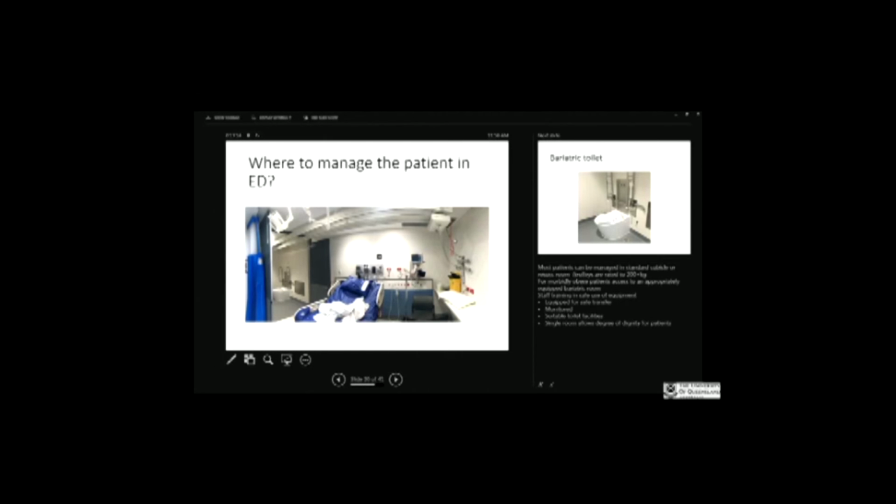This is a room set up in the ED ward at Logan Hospital. It also doubles as an isolation room. We've got the bariatric bed here. We've got a lifting device here, so you can transfer the patients on and off the bed using this device. They can also be transferred across to the toilet, and there's a separate bathroom there.